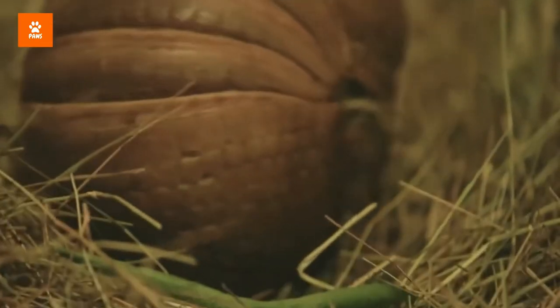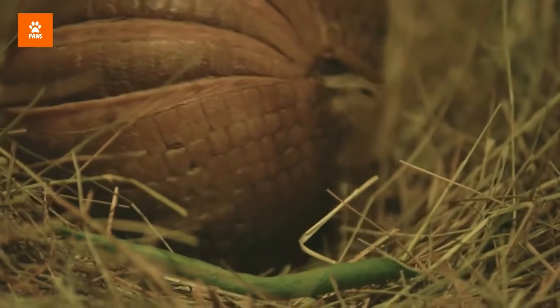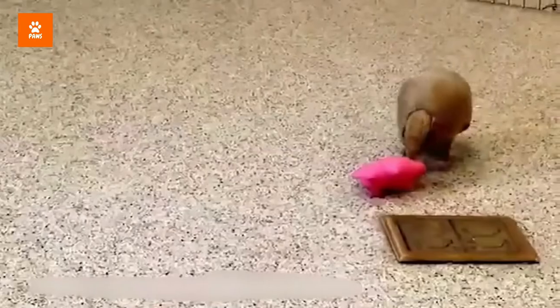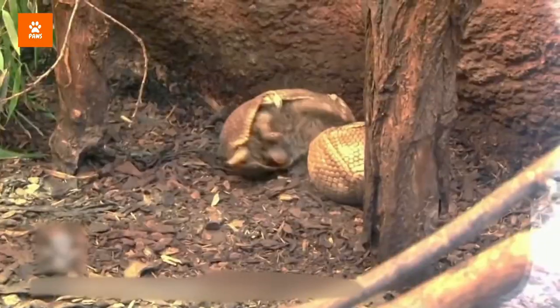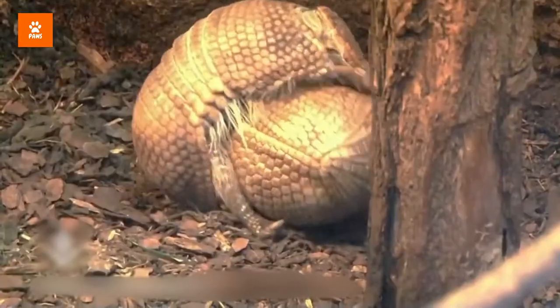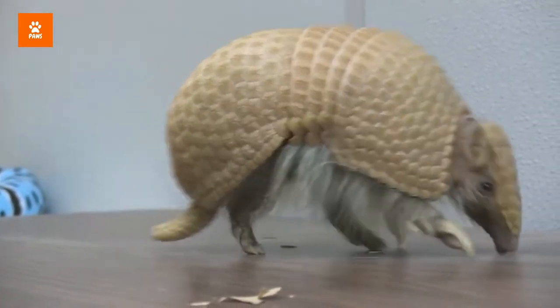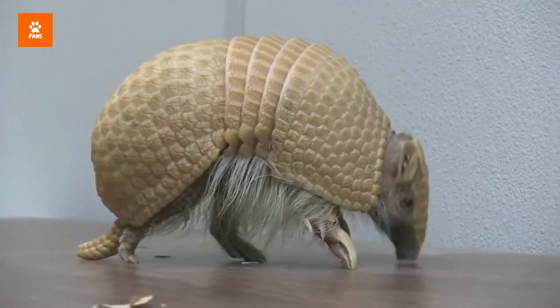A common myth is that armadillos curl up into tight balls and roll away. None actively choose to roll away from predators. The only armadillos able to curl into tight balls are two species belonging to the Tolypeutes genus. All other armadillo species have too many plates, making this level of flexibility impossible.